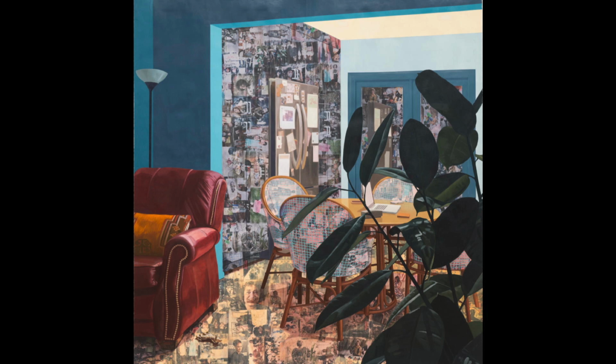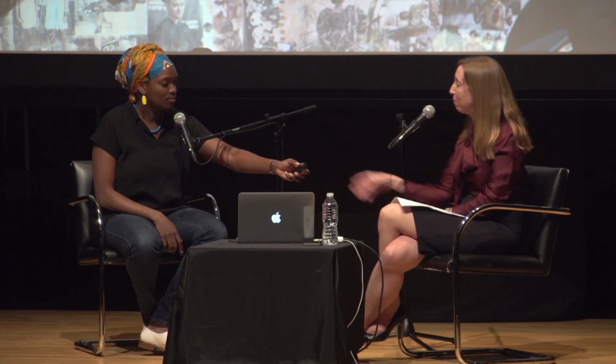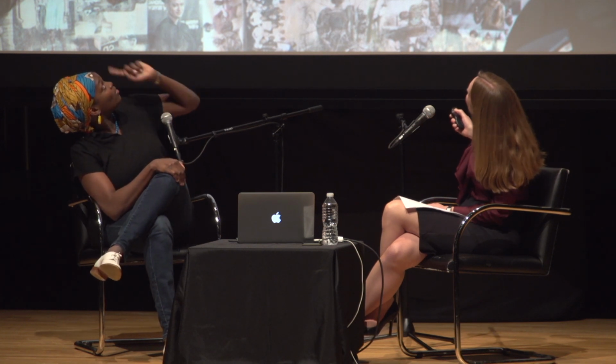So I wanted these to be really quiet, tranquil living rooms where it doesn't look like much is happening. But the more you come up close and begin to break down what's happening in it, things that don't quite sit well begin to reveal themselves. So in this one, just to pull out some of those things, let's see if I can find her. You might have a hard time seeing this.